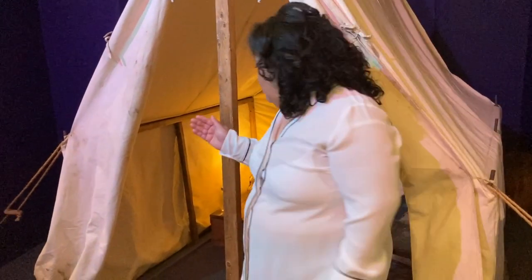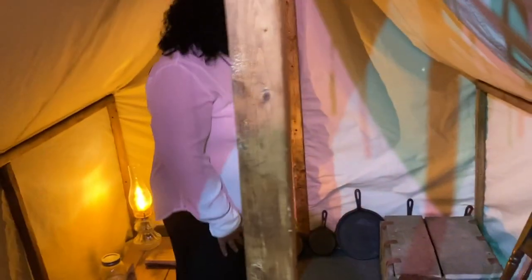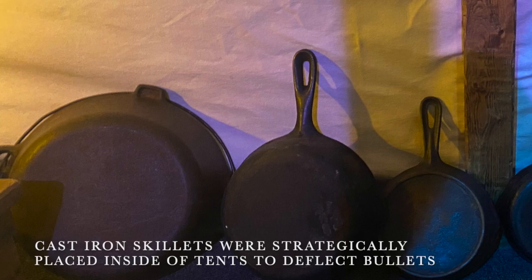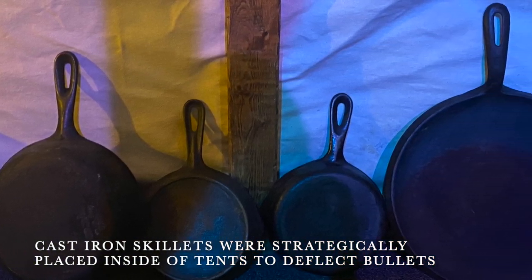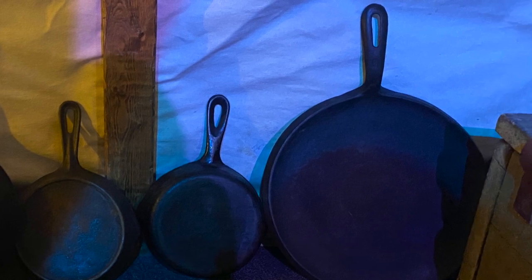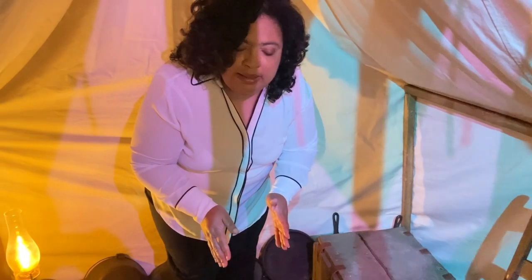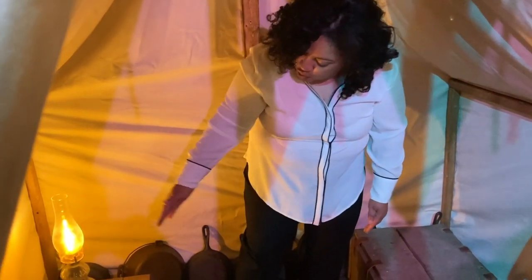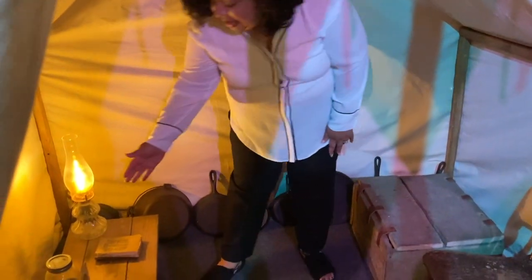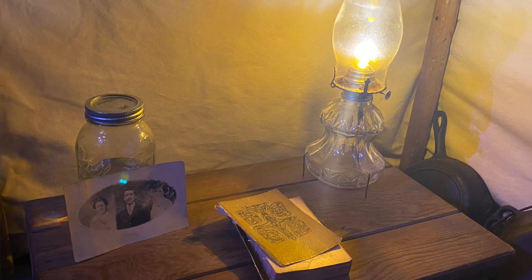I just wanted to take the time to step inside of the tent and show you what their lives were like. The cast iron skillets that you see were for protection. They even had to dig underground to make sure that when they were attacked, they could be covered. These were storage bins. We even have a Hungarian Bible and holy water.